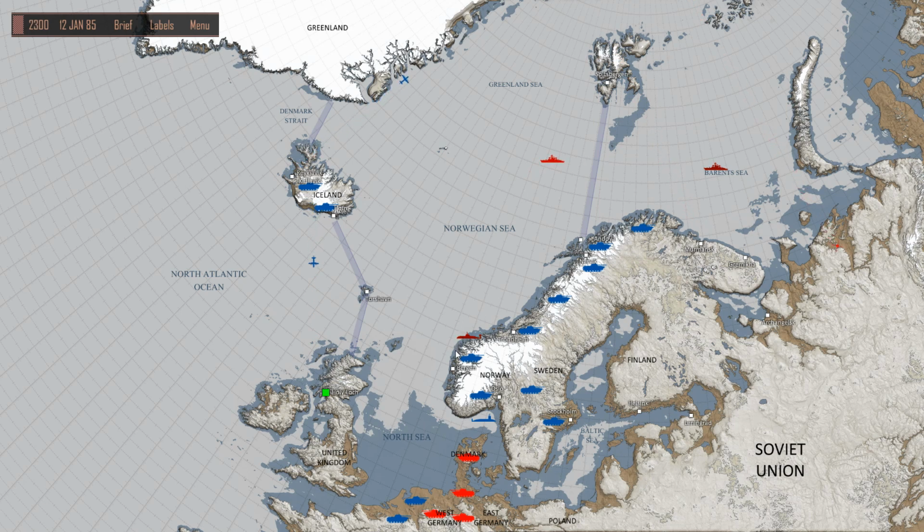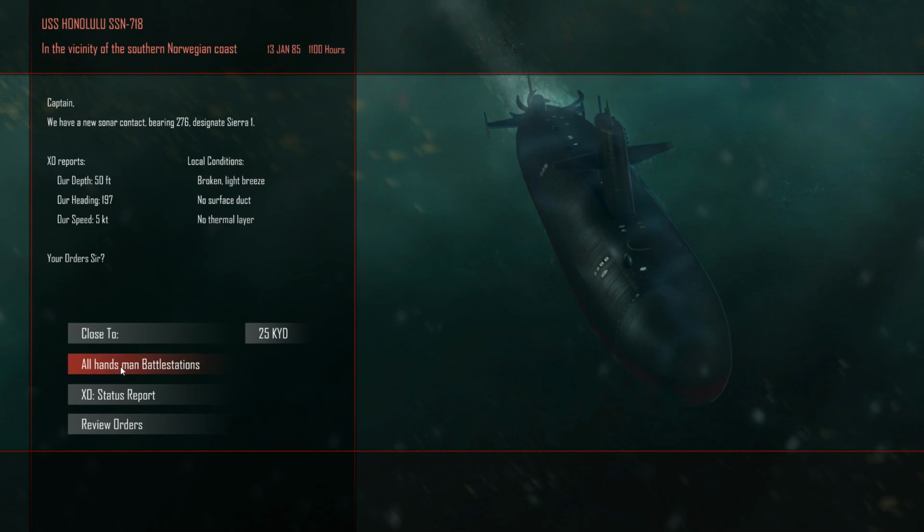Still coming south. About to be at Bergen if they're moving at the same speed. South, south, south. Starting to course change towards east. Hello. I guess you weren't expecting me.